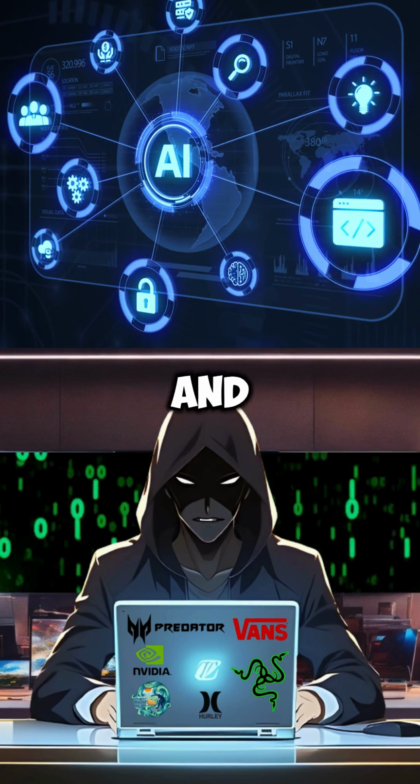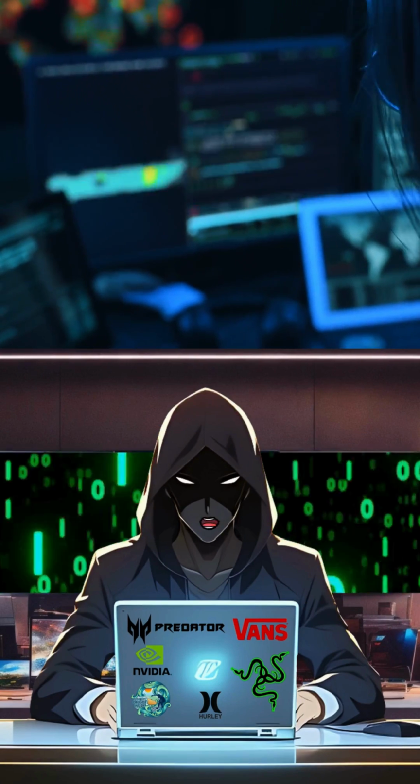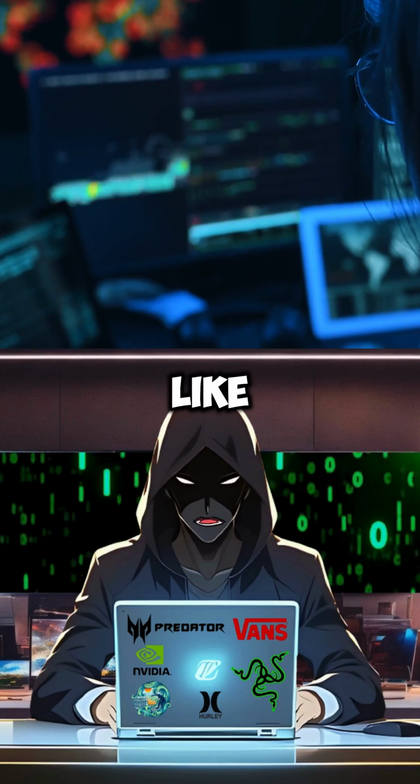And last but not least, basic troubleshooting. Investigating and resolving common computer issues will help you maintain your computer's functionality and keep it running smoothly.